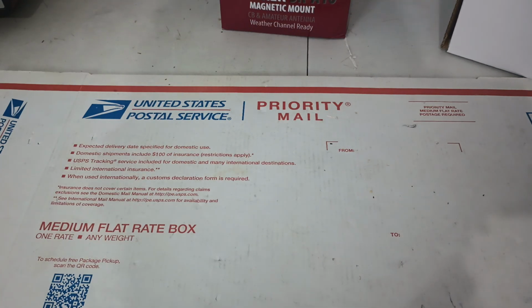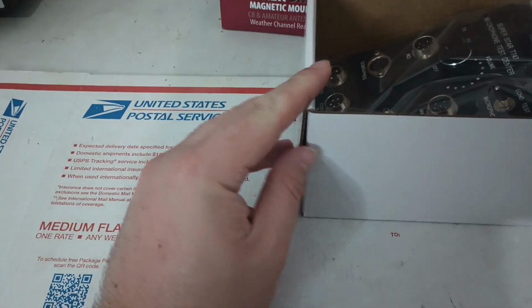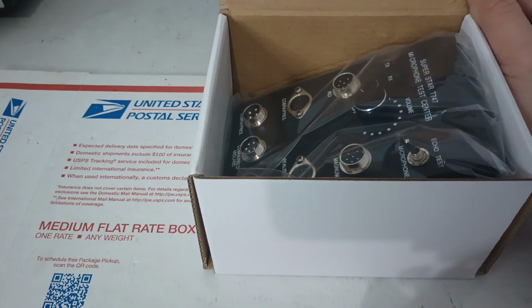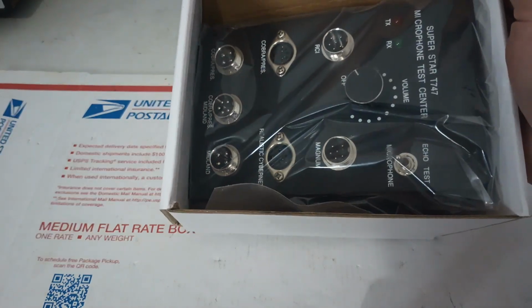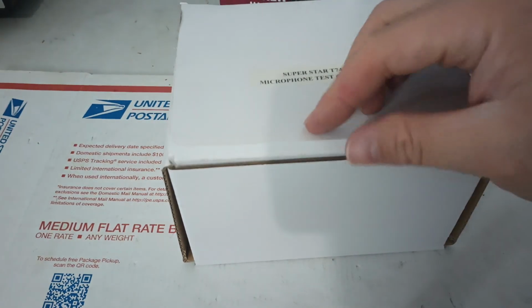Okay. Getting down to the last stuff here. I may have already announced having these in. These are the microphone test centers. When I first listed these about a month and a half, 2 months ago, I sold a slew of these right off the bat. So, these are in stock at roostercb.com and on eBay. Very popular. I recommend everybody have one of these.